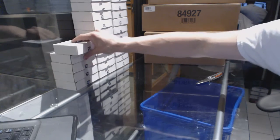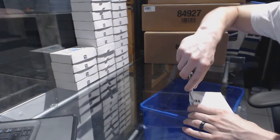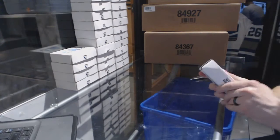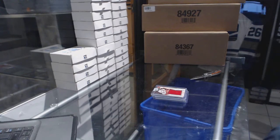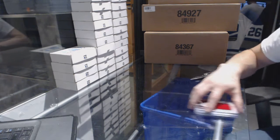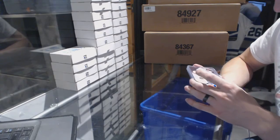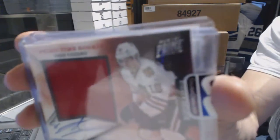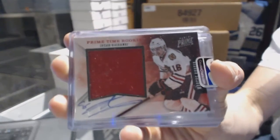All right, on to pack five, which is for Snooze General. Pack five for Snooze. All right, we've got an 11-12 Panini Prime Primetime Rookie Jersey and Autograph, numbered 8 of 50, Marcus Kruger.